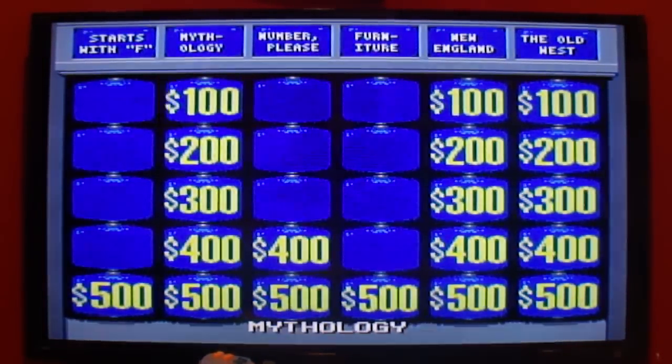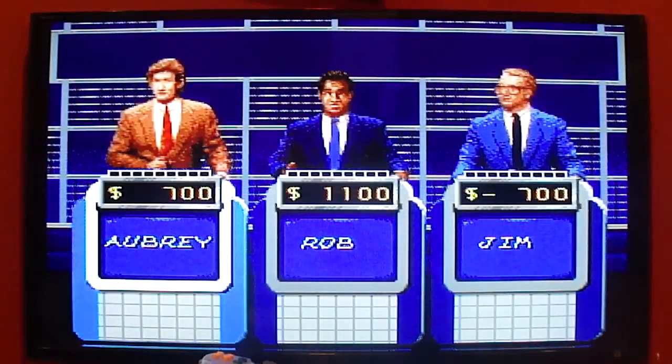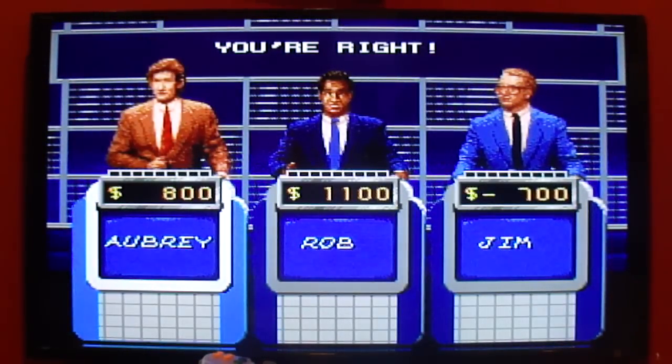Mythology for 100. The answer is, his favorite residence was the woods and mountains of Arcadia, where he played his pipes. Who is Hermes? Or no. Who is Pan? There we go. I'll take the $200 clue in mythology, please.